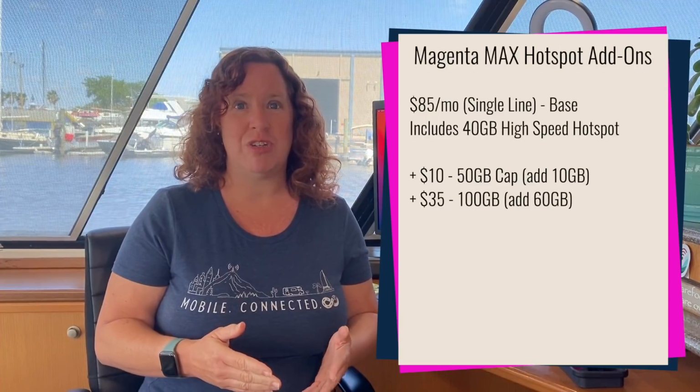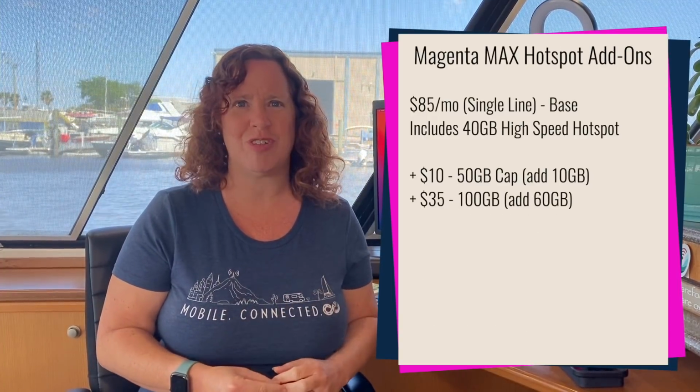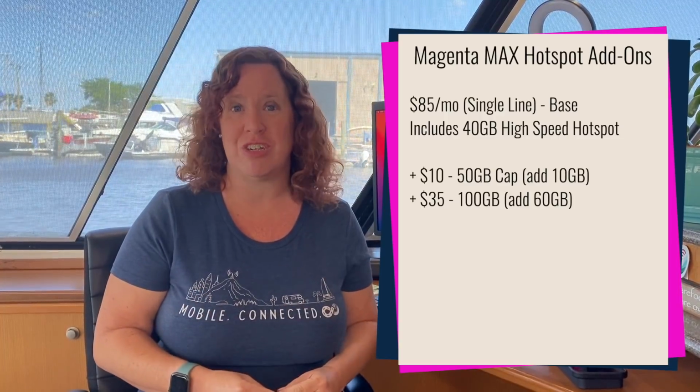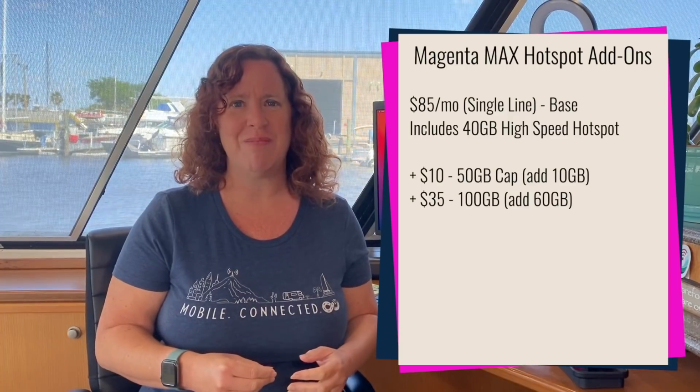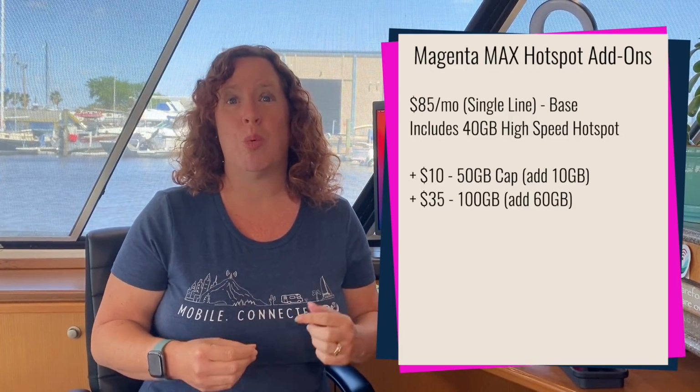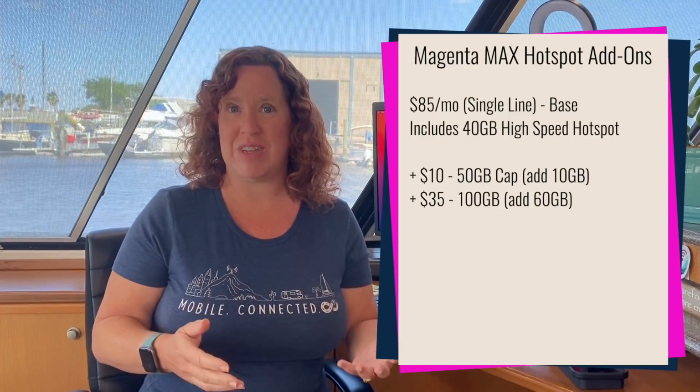Same options on Magenta Max, except you're already starting at 40 gigabytes. So your options are going to 50 gigabytes for an additional $10 per month, which is the same as the old adding 10 for 10. And you can go all the way up to 100 gigabytes of high-speed personal mobile hotspot use for $50 per month. Now that sounds like a great option, but let me just point out a couple of little things that you might want to consider.